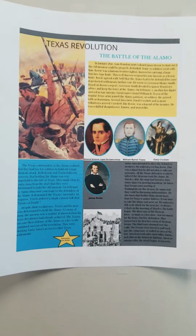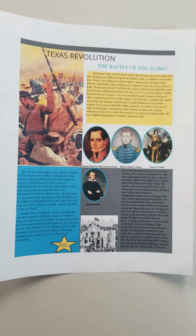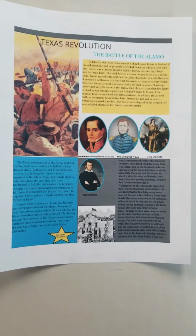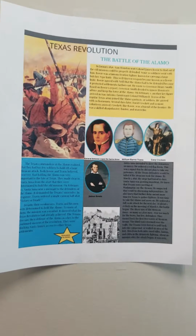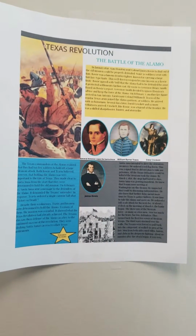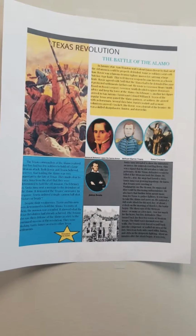Sam Houston and Colonel Bowie found out that the old missions could be properly defended. So they went out to the Alamo, which is in San Antonio. And on February 5th, another key figure arrived in San Antonio, Lieutenant Colonel William B. Travis of the regular Texas Army, who joined the Alamo along with some other soldiers.